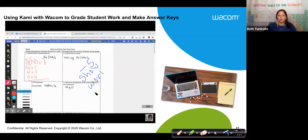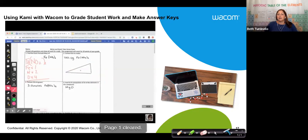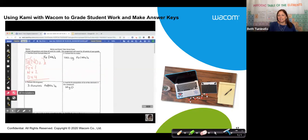your work. And it's just as easy to write in Cami as it is to write on a piece of paper if you're using a drawing app. The Wacom tablet makes it super easy to do that. And so this way, if you want to grade your papers, grade your tests, the students can take a picture of their work and hand it in to you. And then you can open the PDF in Cami and then just write directly on there.